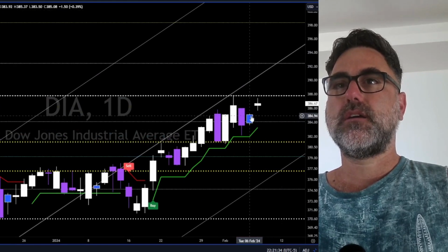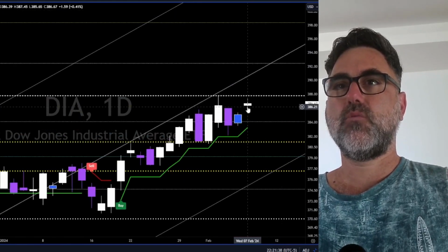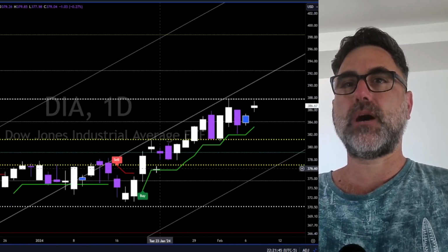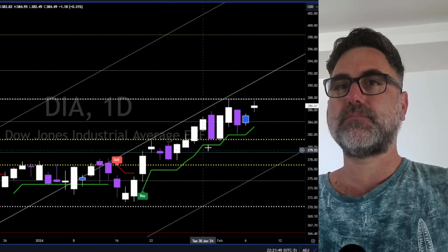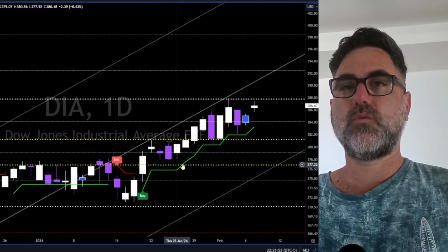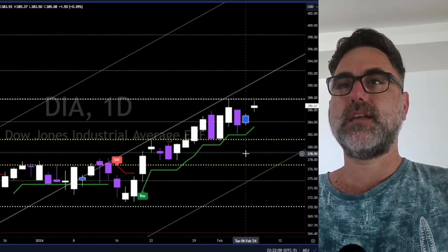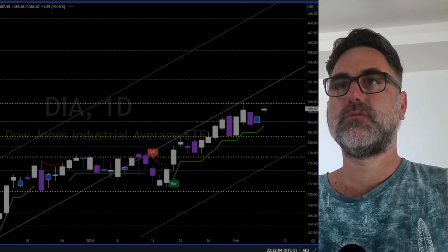Also, Tuesday, we got ourselves an inside candle. Wednesday, we got ourselves a very tight price action, a doji. But we are still above this green line. This green line helps us to identify first the trend, which is that we are inside a bull's market, a bull's trend. Next, we are above the yellow zone. So we are in a bull's market.